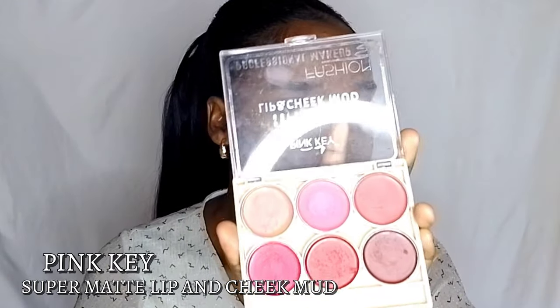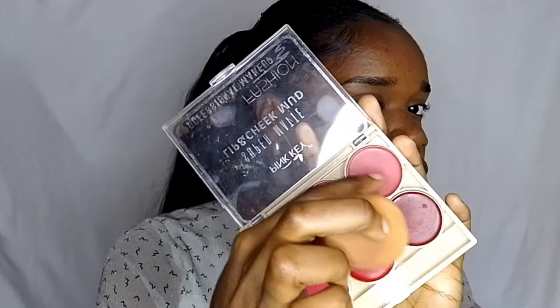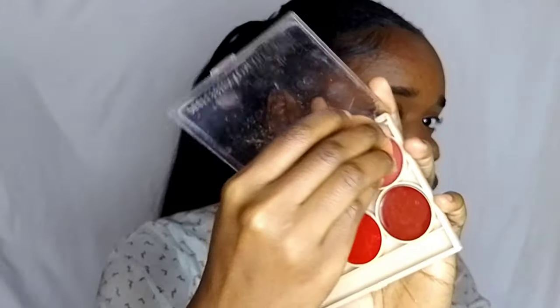For the third product, I'll be using a cream blush. This is the blush palette I'm going to be using, and I'll be using this shade right here. Use the bottom of my beauty blender like this and just tap into the color I want. Tap off the excess at the back of my palm. I apply the blush on the high point of my cheek and around my nose just to give that sun-kissed look.